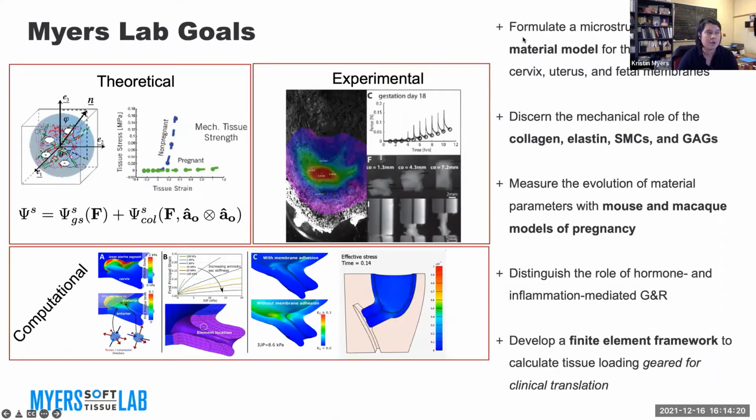So we are tasked with formulating microstructurally inspired constitutive models. We work in the cervix, the uterus, and the fetal membranes. We'd like to discern the mechanical role of the biological components that make up these materials, mainly the collagen and elastic fibers, smooth muscle cells, and glycosaminoglycans.